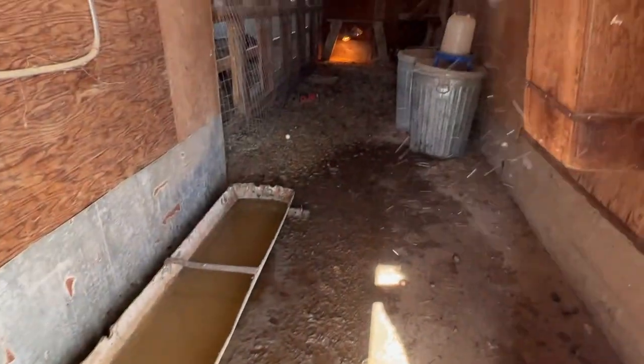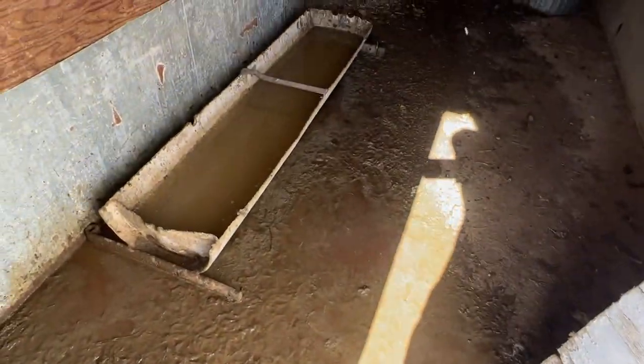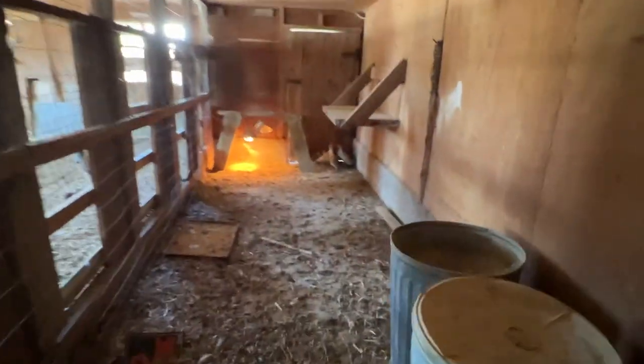So we're gonna check on the ducks. Hey, you stay there, sir. This is a mess because they've been splashing in here and getting water out, and this is what seems like waste. So we're gonna be careful stepping in here. It's a little darker in here, but we're gonna give you a duck update.